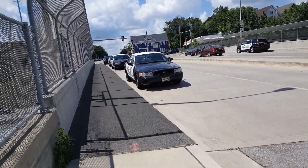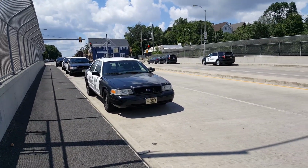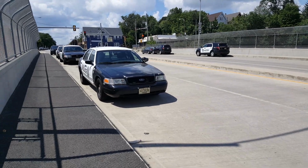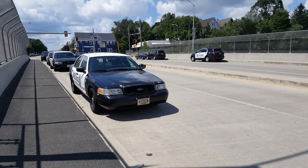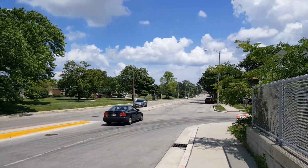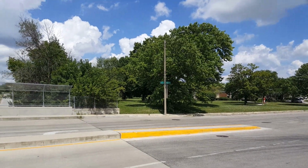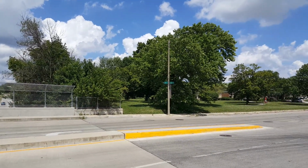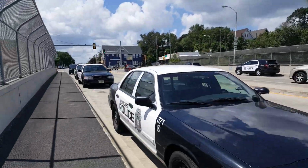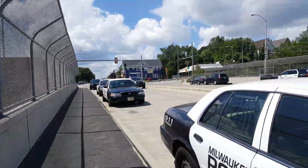Looky here. Have all these police cars. I believe this is the drug enforcement or something like that. Let me check it out. But this is the bridge, and I am on 46 and Vliet, V-L-I-E-T Street. Beautiful day, a little hot.